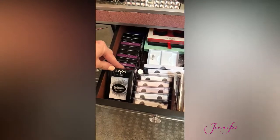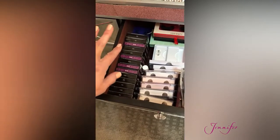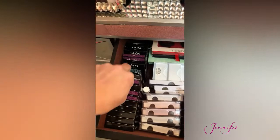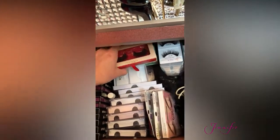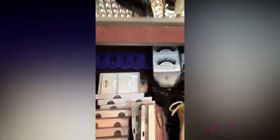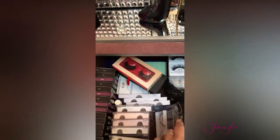These are the NYX WL01s. Then I have the WL10s, which I use quite often too. Then I have the WL15s. I like these too. These are my lashes that I use quite often. And sometimes if I like ones that are a little bit more expensive, I clean them, treat them very well, and then I put them in one of these little pill boxes, as you can see. That's how I store them, so they don't get any dust and debris built up on them. They stay fresh, they stay clean.